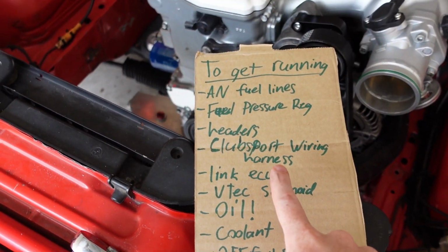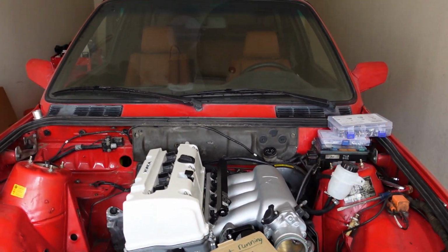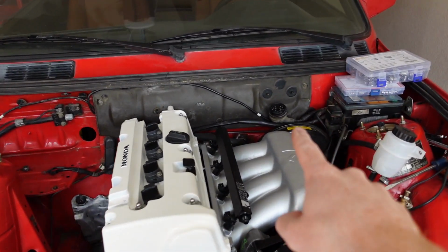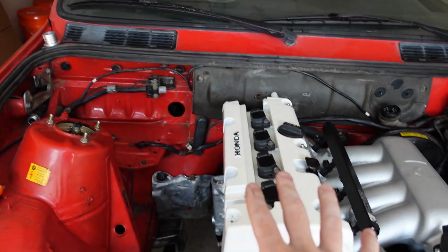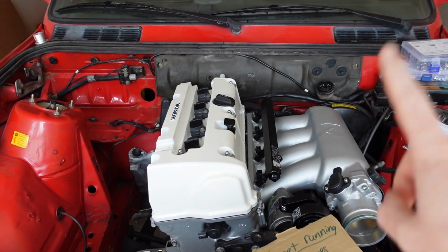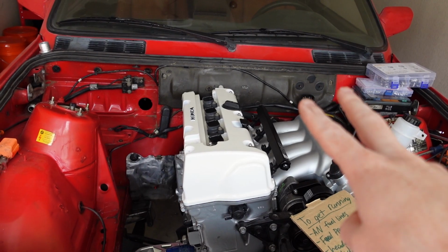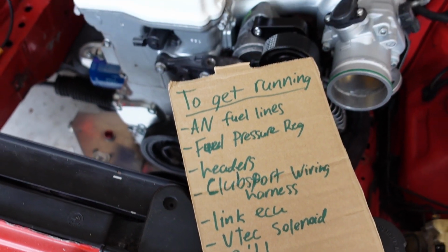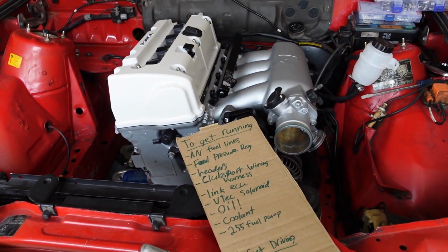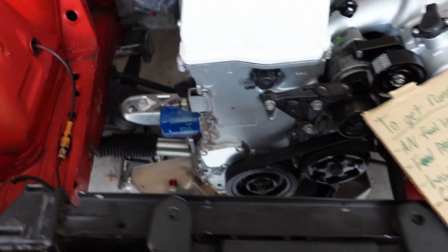And then next we are going to need the Club Sport wiring harness. That's going to link the E30 actual gauges to the chassis and the engine to the chassis. So that's going to integrate everything. That's going to be the full wiring harness for the engine and the chassis wiring harness that plugs in. Next, we are going to need the Link ECU to actually control the engine. So that's self-explanatory. Next, we will need a VTEC solenoid.